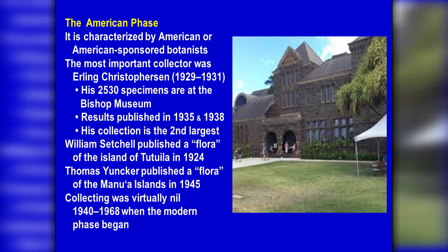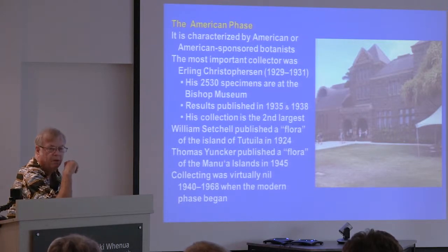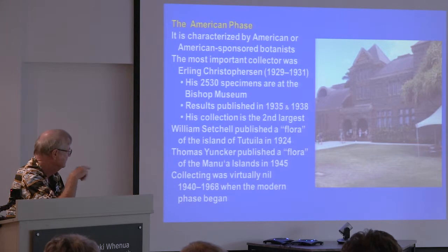A few years before that, William Setchell, who was a phycologist, was in Tutuila, and he decided to collect flowering plants and ferns, and he published a flora of the island of Tutuila. After those 2, Thomas Yuncker, a botanist from Ohio, I think. He collected specimens from the Manua Islands and wrote what he called a flora, but again, it was just a list of specimens, so none of these are floras. Then, for some reason, probably because the war started, there were almost no collections between 1940 and 1968 except B.V. Parham. That's the only major collection I've seen during this time.